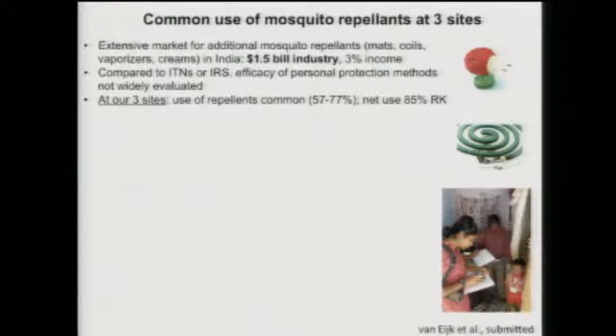It's really quite an industry. There are, I think, three or four different main companies that produce these particular repellents. And of course, they haven't been widely evaluated, unlike ITNs or IRS. And we found that at our three sites, the use of repellents was common, and in Rourkela nets are used a bit more. And we had a look at the percentage of malaria infections as well, and that's shown here.